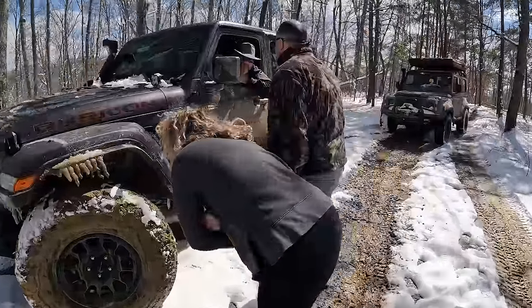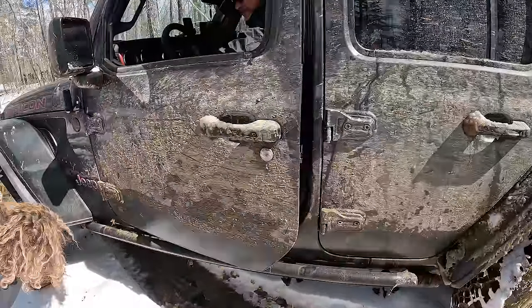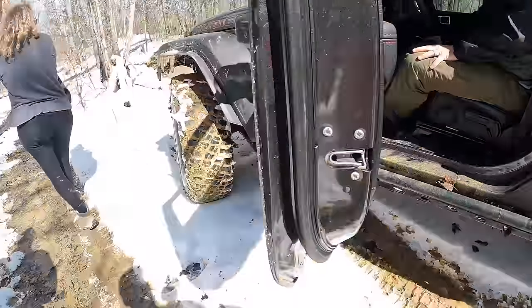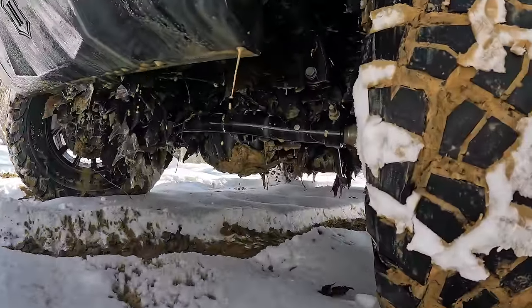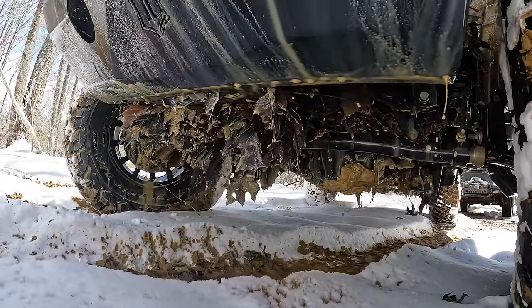Any water in your floorboard? I mean, just from your feet? Yeah. That's good. Oh, yeah, it's caked under there. Right now, it'll just freeze up under there. That's gross. This is why I hate mud.